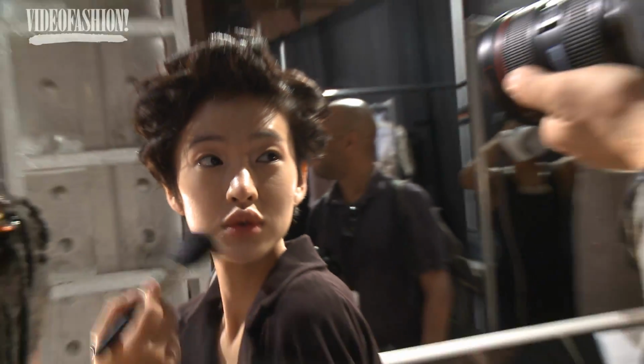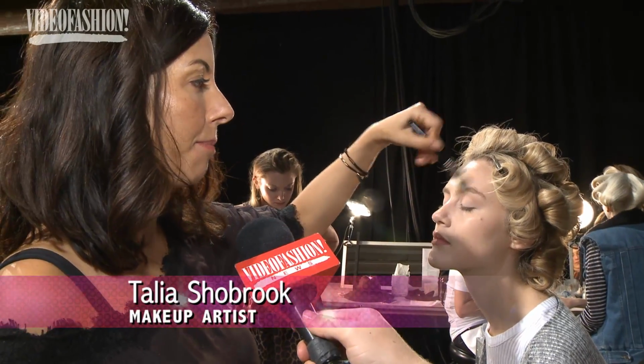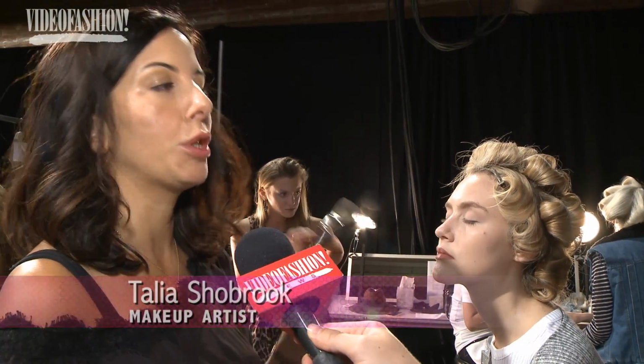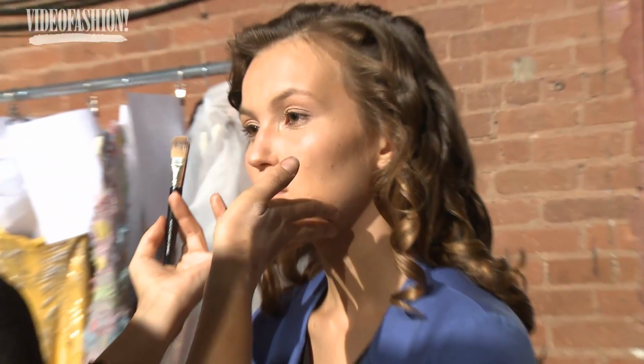Can you show me your interpretation of Marilyn Monroe? Nice. The look is flawless, bare. It's my take on a modern Marilyn Monroe. I believe if Marilyn Monroe was around today, it would all be about perfect sculpted skin. So we prepped the skin with Mega Moisturizer, then just used secret concealer everywhere and buffed it out just to get that really sheer finish.